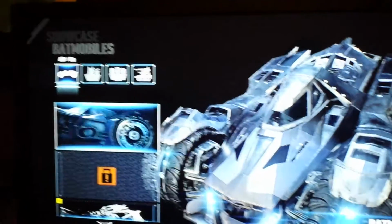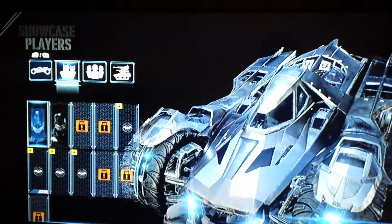So we're going to be doing a showcase of Batmobiles, Batsuits, and so, yeah, let's get on that.